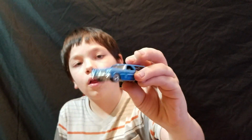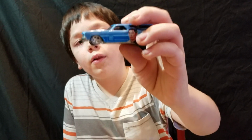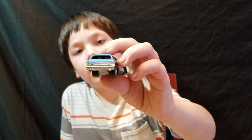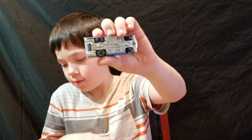So a Star Trek car. Oh, that's one of the 70 Chevelle. Is that a panel wagon? Does it have windows on the side or no? No, it doesn't have windows. That's the one without the windows. That's a panel wagon. That is nice. That's a cool one. Yeah, that one. I like that. Metal base, metal bottom.